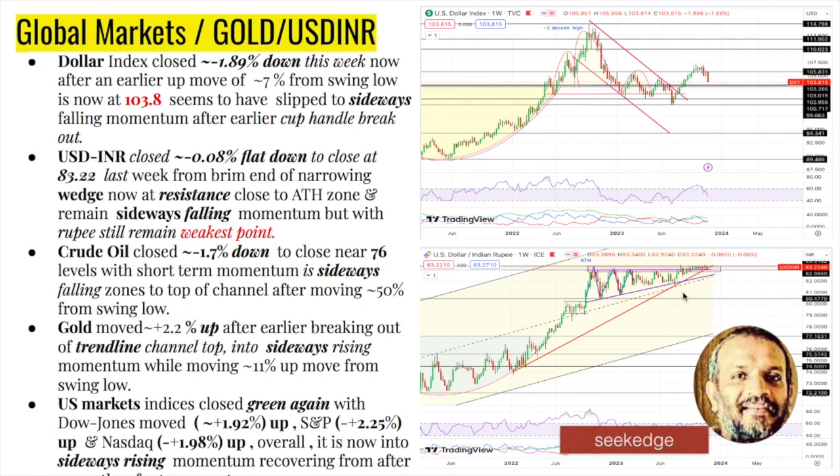So that's what you're seeing. You can see that it's a descending wedge, and it has been there for years now, a very, very long time, and it's neither breaking out nor falling down.